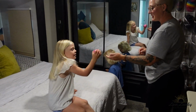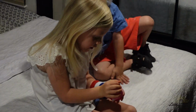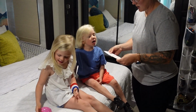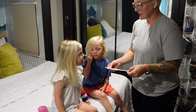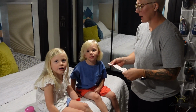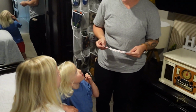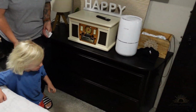Okay. See, here's egg number 1. Open it up. Okay, what does it say? Where are our outdoor drinks kept? I don't know. Well, you gotta go find it. Think about it. Where do we keep our outdoor drinks to keep them cold? In the refrigerator. Well, go check. In the refrigerator where? Outside. Let's go check it. Come on.